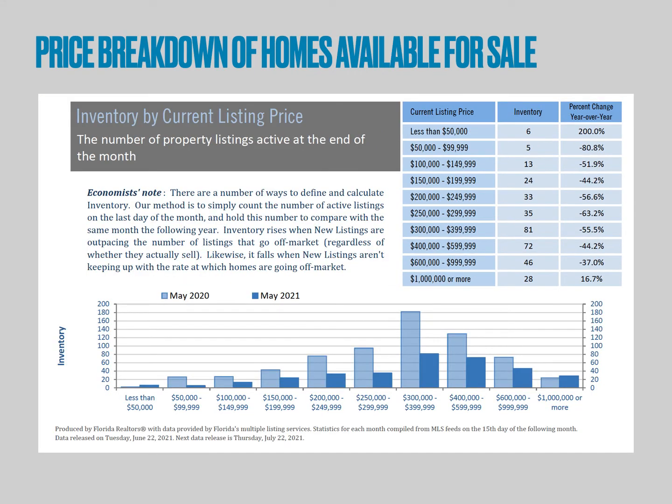The number of Gainesville homes for sale was down by double digits from May 2020 in all but two price points. Homes less than $50,000, there was a 200% increase in homes available for sale in that price bracket compared to May 2020. Luxury homes priced at $1 million or more, there was a 16.7% increase in homes available for sale compared to May 2020.